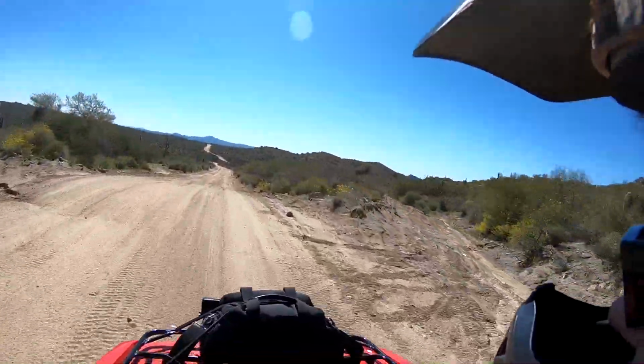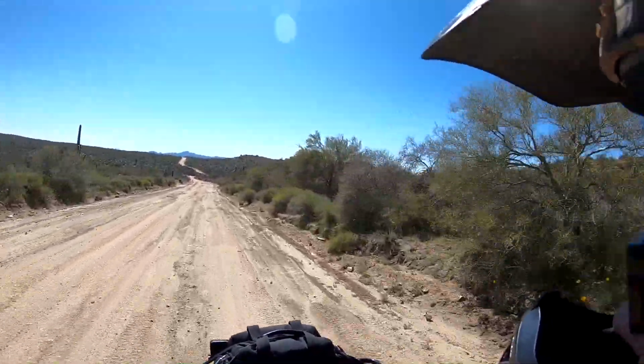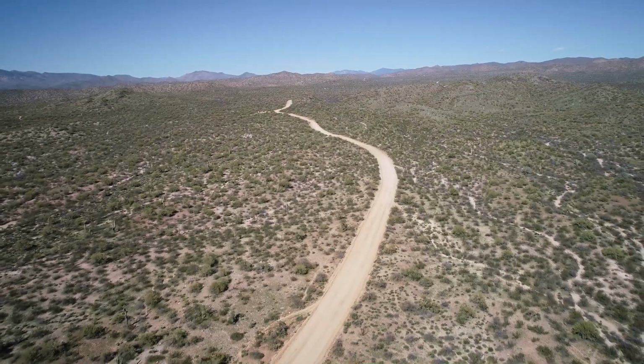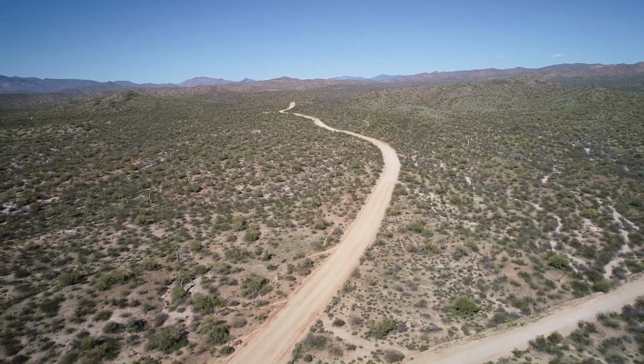The miles slowly got quicker and easier, and we eventually made our way back to Constellation Road. After a 40-mile day on the trail, we soon arrived back at the staging area.